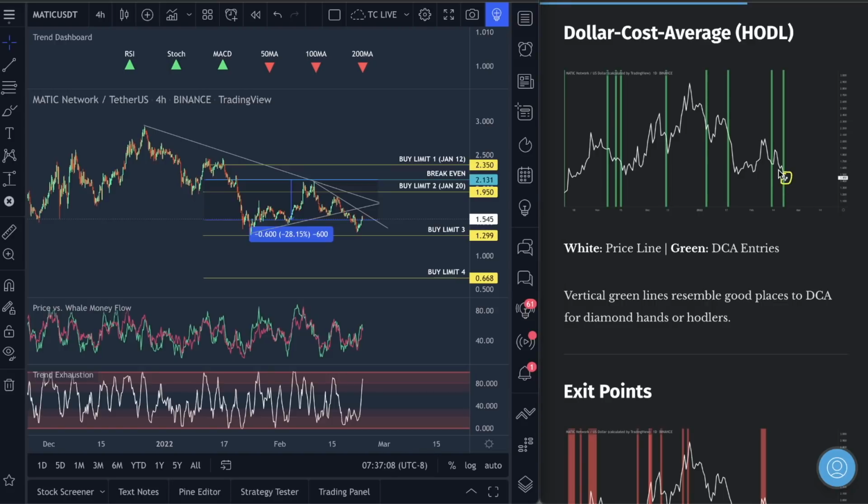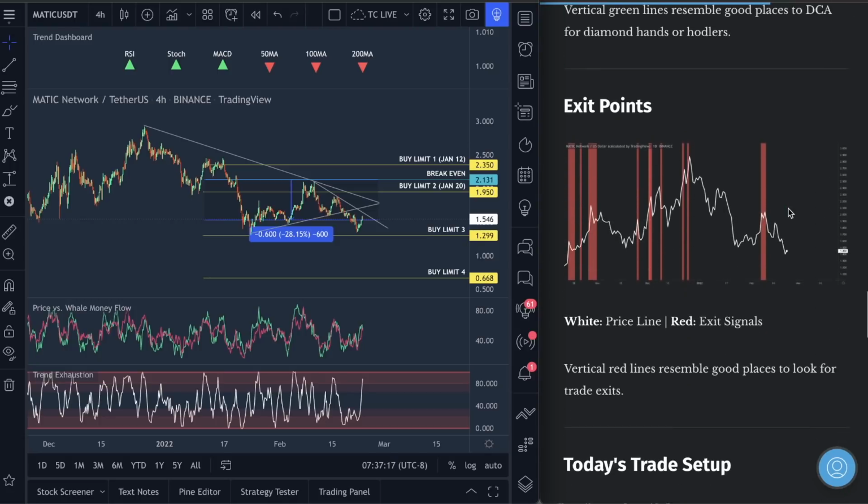Great entry for you guys who came out here and took this entry. If you have money in the market, you're buying dollar cost average entries, you're holding for the long term. Great job getting money in here. You guys are sitting up in profit today on that call.